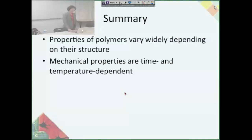So in summary, the structure of polymers is extremely important for their properties, and the properties vary widely depending on the structure. So you should be able to completely custom design a polymer for its intended use, which is nice. It's important to remember that their mechanical properties are time and temperature dependent. So you need to know at what temperature they'll be responding, and if you're modeling the stresses that are going to be going through a material, you have to understand that it's a viscoelastic response that you're looking at. Thank you.